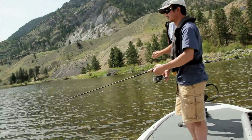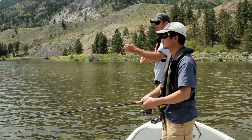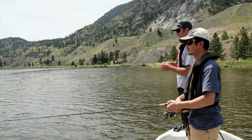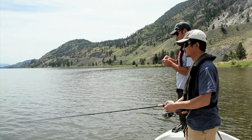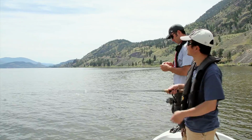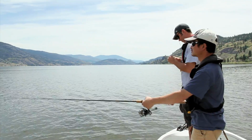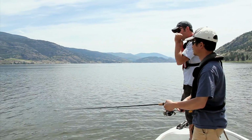I fished Skaha quite a bit a few summers ago, and we would come here almost every night, and you could kind of feel the fish moving up. You'd start fishing up here and there'd be nothing, and then all of a sudden you'd start catching fish after fish. You'd almost feel them moving into the reeds, eh? Some days you'd catch like 30 fish in one stretch. And spawning takes place, what, back in May? Generally May and June. So we're at the end of June now, so we're at the tail end. Yeah, okay.